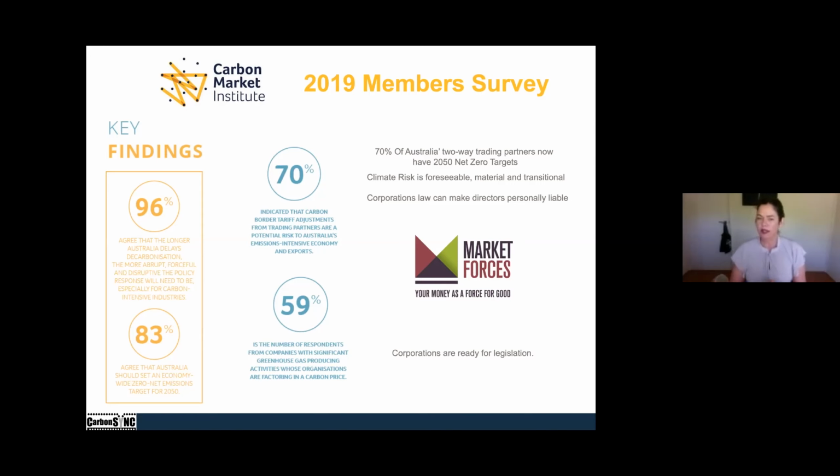So what we're seeing is that the climate risk is foreseeable. We know this is coming. It's material. We're seeing the impacts of climate change through droughts, floods, fires, COVID. And also we're starting to see these really significant transitional risks occurring, such as the carbon border tariff. So because of this, directors of corporations are actually in a position now where they are personally liable for negligence under their fiduciary obligations.